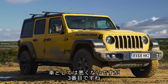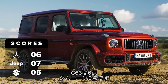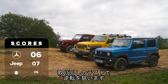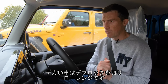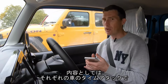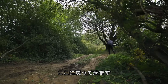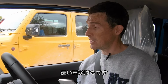Jeep, G, then this. So far then, we've done three tests and the Jeep is winning on 7 points, followed by the G-Wagon on 6 points and this poor little Jimny on 5. But it might be able to claw something back here with a maneuverability test. We've disengaged the diff locks on the bigger cars, obviously this doesn't have any, but we're still in low range mode. So what's gonna happen is I'm gonna send each car off and time how long it takes them to accelerate down this track, go around a really tight hairpin at the bottom, around a tree, then back here again to their starting position. And whichever car can do it the quickest, gets the most points.